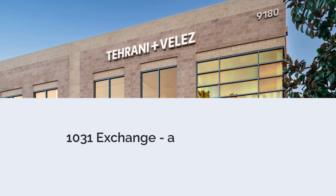Did you know that selling an investment property could trigger a massive tax bill? What if you could legally defer those taxes and reinvest all your proceeds? That's exactly what a 1031 exchange allows you to do.